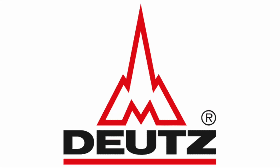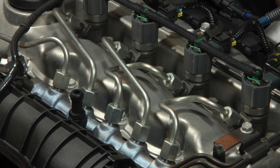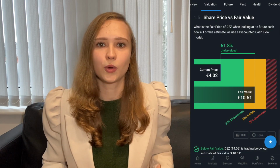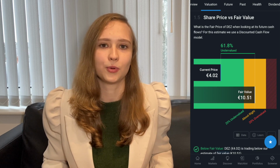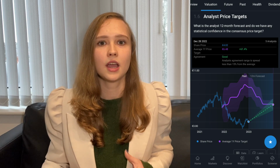This penny stock manufactures diesel and gas engines, and it operates across different regions such as Africa, Middle East, Asia Pacific and both Americas. Last month the company published its quarterly results, and investors were quite impressed with them. The share price actually jumped by 2.7%, but still the company is about 62% undervalued, and its 1-year analyst price target is plus 61% to the current share price. To top this all up, the company also pays a nice dividend of about 3.73%, which is quite unusual for a penny stock in general, especially for such an undervalued penny stock as Deutsche company.